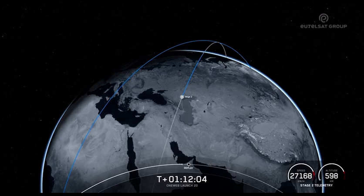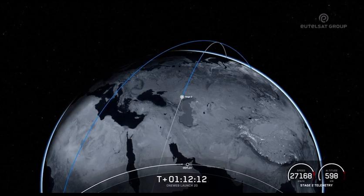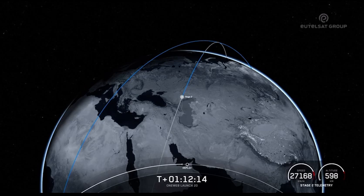And about 10 minutes ago, we deployed the first 10 satellites on today's mission, and now we are about to start deploying the last 10. And similar to the first set of deployments, these will be deployed in pairs.